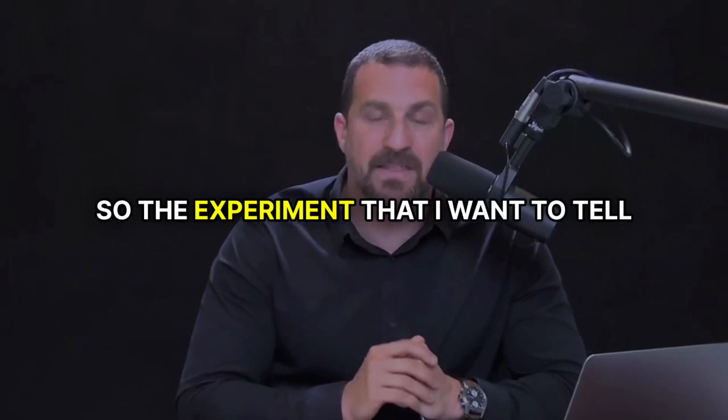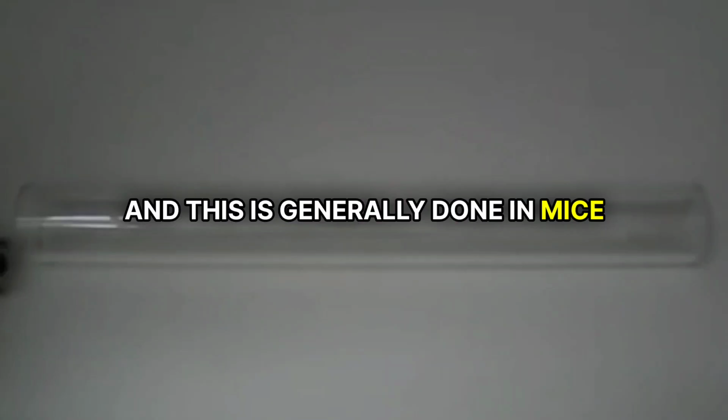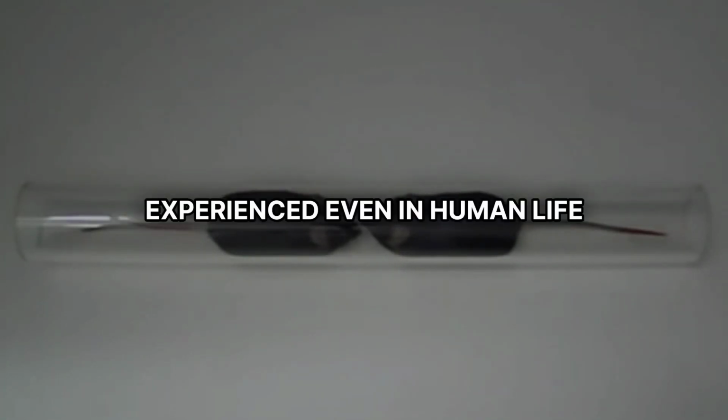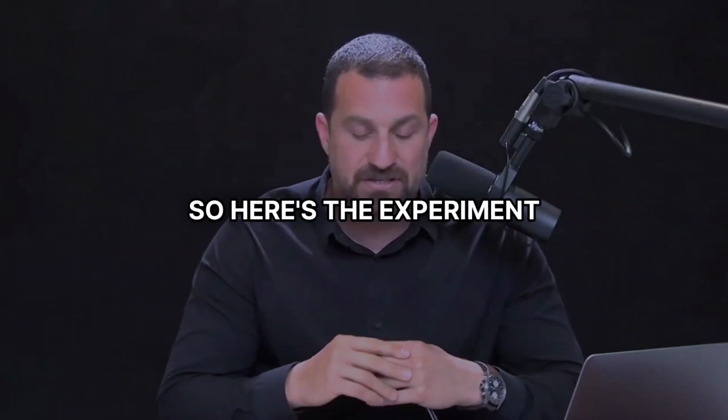So the experiment that I want to tell you about is called the tube test. And this is generally done in mice, although it's sometimes been done in rats, and it has a lot of parallels to some things that you've probably seen and experienced even in human life, in regular life, maybe even in your life.